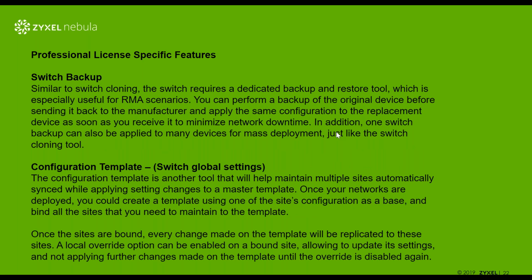Another thing that is slightly unique is the switch backup. If you've got a switch completely configured and it was to fail, you can use the switch backup facility, which is similar to cloning, to get a dedicated backup and restore point of the switch for when your replacement hardware switch is shipped to site. So you can perform a backup of the original device before sending it back to the manufacturer, and then apply that same configuration to the replacement device as soon as you receive it. That minimizes network downtime, because don't forget, the configuration of the network is held within the Nebula Cloud. It's not kept on the actual physical device anymore.